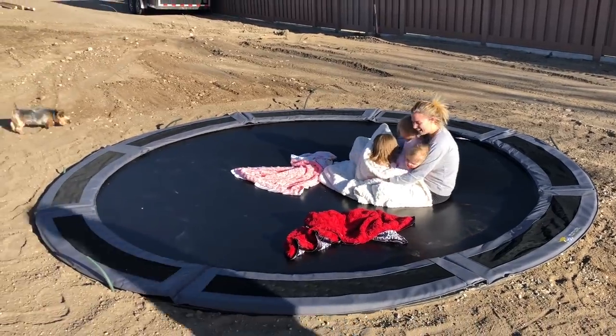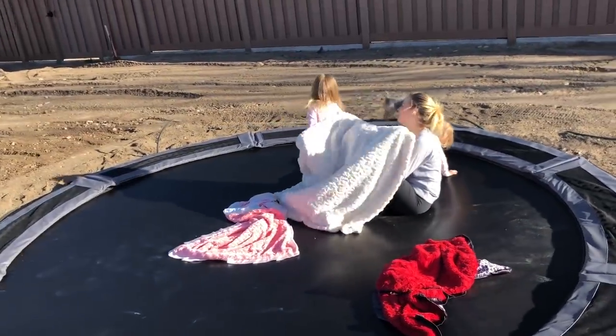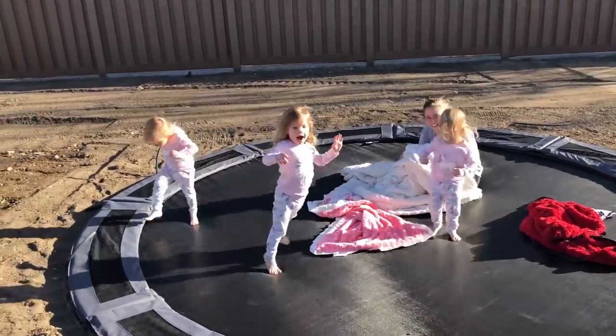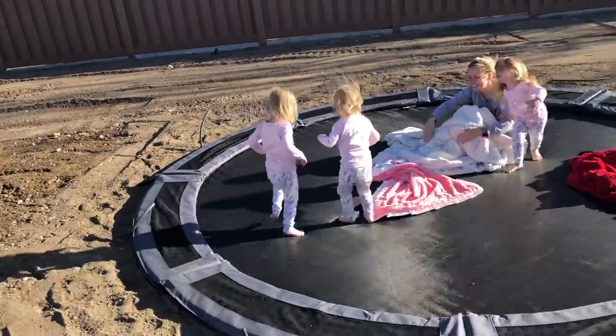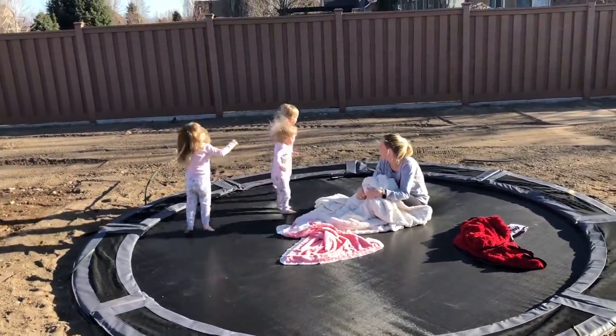All right, guys, we have got the tramp all set up. Mom's out here with the girls. They're wrapped up in blankets because it's a little chilly. It's not that bad, but we are testing it out. The girls are jumping. They love it. This is our first trampoline. Yay. Stay on the tramp. You've already had your bath tonight, girl.